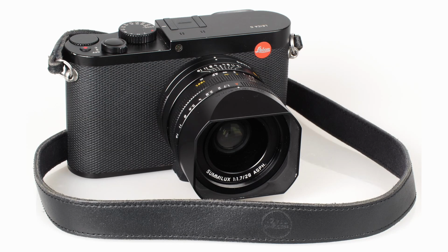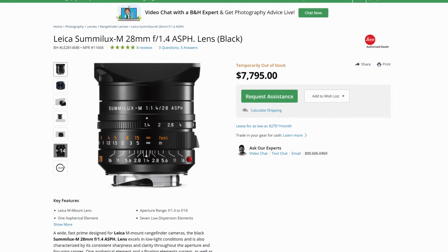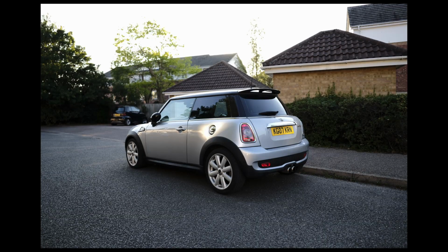Sure, we can tell ourselves that the Q with that perfect 28mm Summilux is a really great camera and it's actually cost effective because of how much the Summilux itself would cost. But the truth is that you can mount the Fuji 80mm f1.4 on the X-E3, and the differences compared to the Q, at least for non-professional social media use, will be negligible.